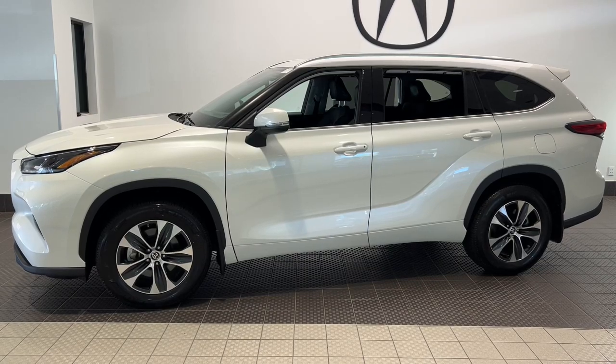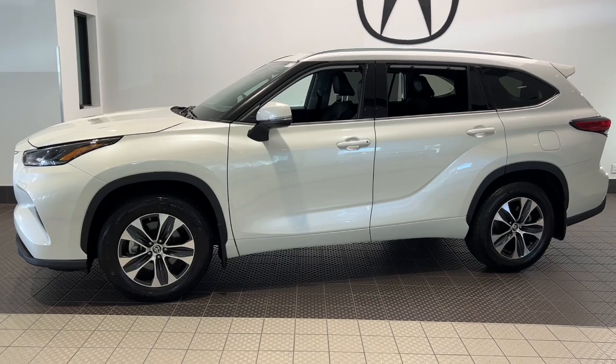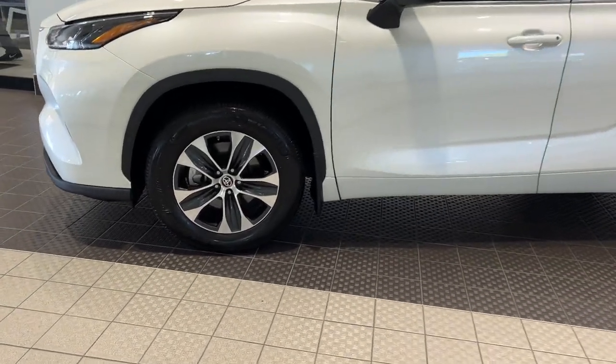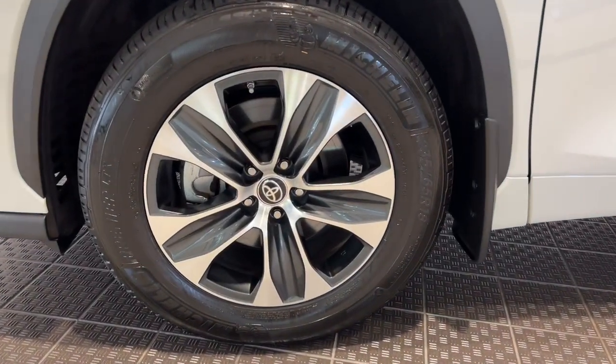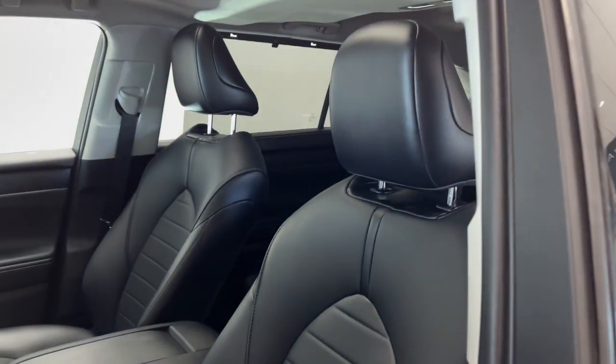Picture yourself in the 2021 Toyota Highlander. With less than 35,000 miles on the odometer, this vehicle provides excellent value. From daily drives to epic road trips, this Highlander has you covered.